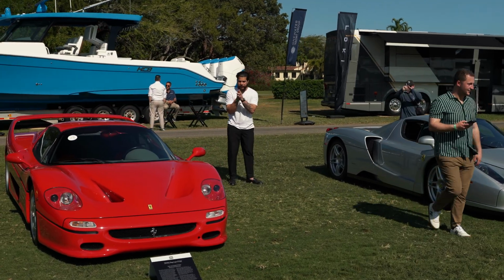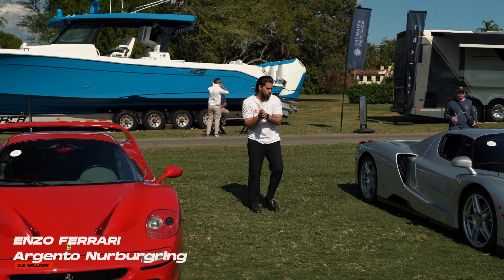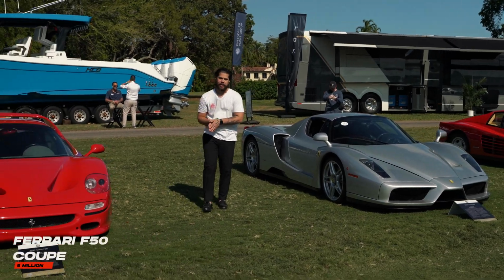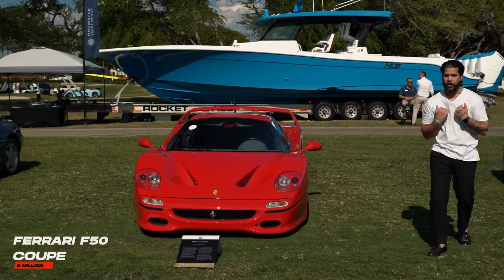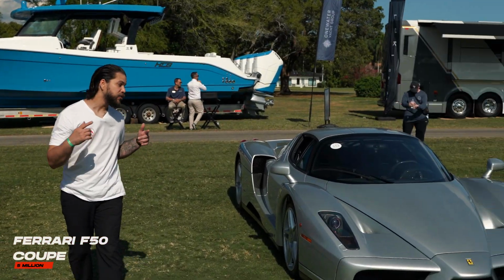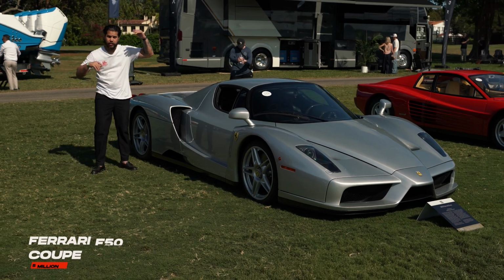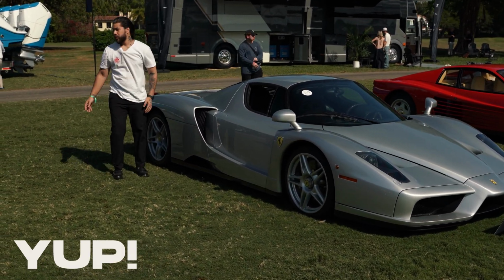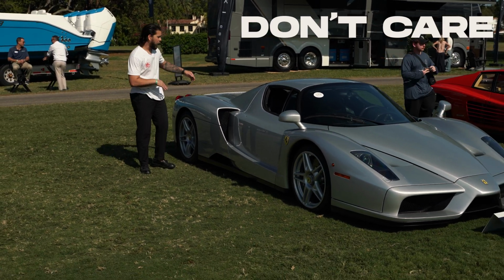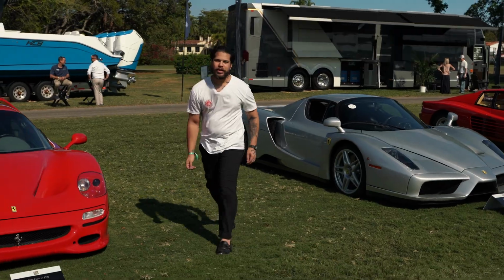Finally, I have two classic Ferraris. Definitely let me know which one is your favorite down in the comment section below. Argento Nürburgring Enzo, insane F50. My personal favorite is the F50, obviously because of the F40 wing. Marvin behind the camera, his favorite is the Enzo, where he thinks Ferrari peaked, correct? The wing, man, the wing. Every car should have a wing. No, I'm kidding. Both are two amazing cars. Moving on.